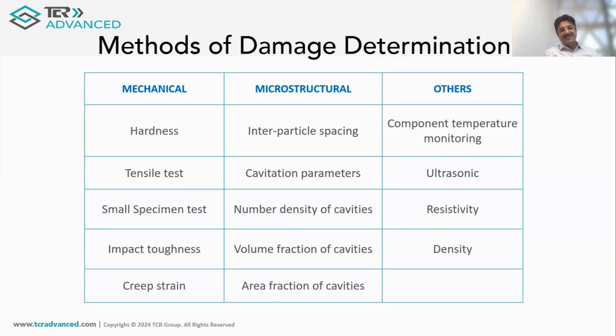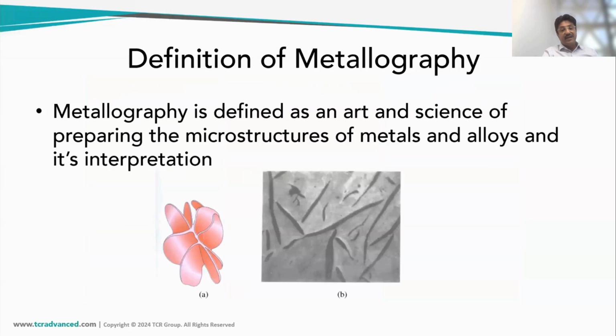And there are other methods like ultrasonic, resistivity and density. They are different methods. So we'll not go deep, just an overview. We are trying to create an understanding that the microstructural aspect has the capacity to identify different parameters as well. So this is where the technique needs to be applied properly.